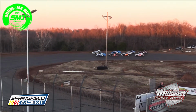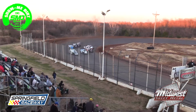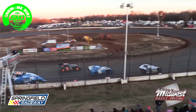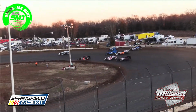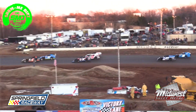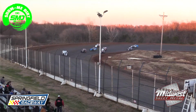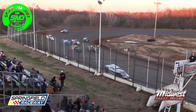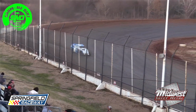Here we go. Brady Hutchison, Josh Ferris on row number 1. Turn them back loose. B-Mod heat race number 4. Josh Ferris leads through turns 3 and 4. The 90 car out in front of your field. The Harrison, Arkansas racer jumps out to the early lead.